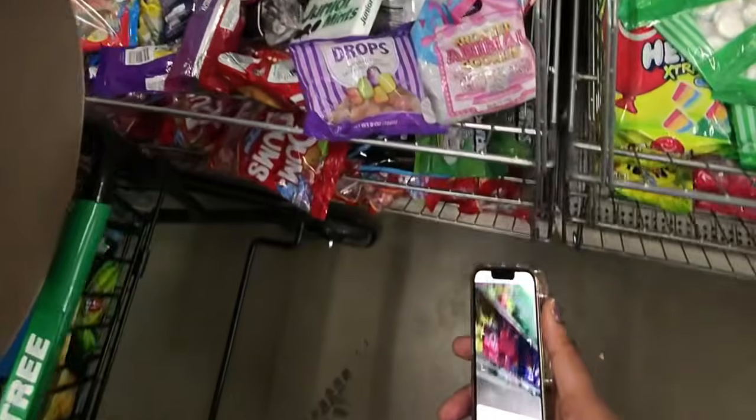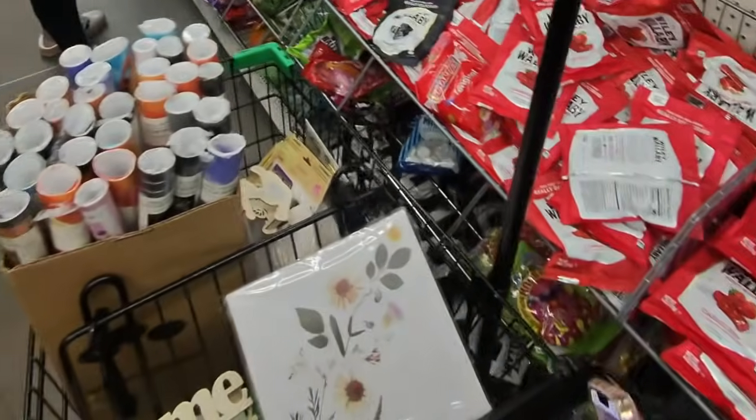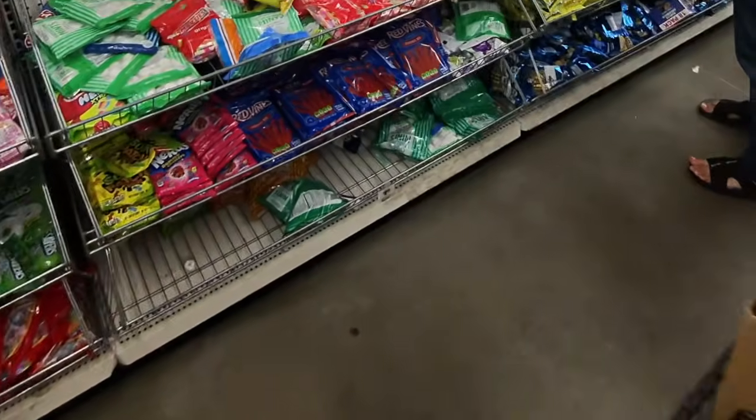So on my way headed out, I did find one of the sour noodle packs that I've shown in my other content. It's just a sour noodles candy. Those are a penny. I only found one bag.